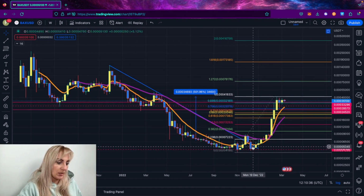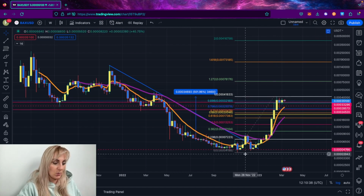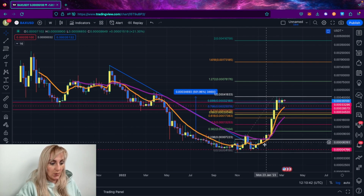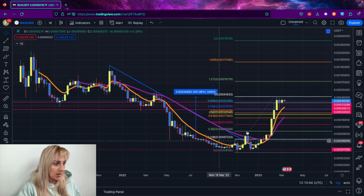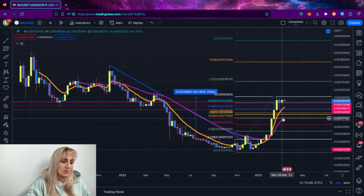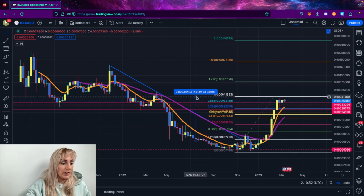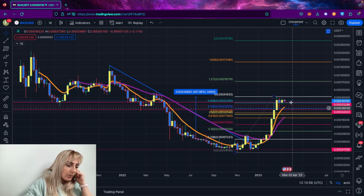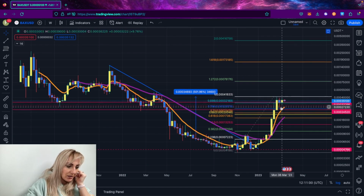Nothing goes up in one straight line. I know it looks to you like it was one big massive pump, but these are weeks. There were side actions. There were days and hours when people were probably sitting and staring at it, wondering what's going to happen next, right? So similarly here, no need to FOMO, no need to freak out. I'm liking this level.